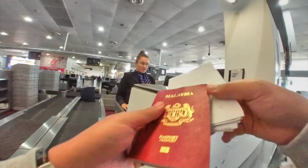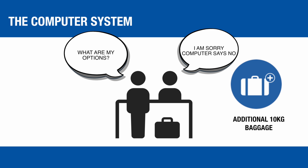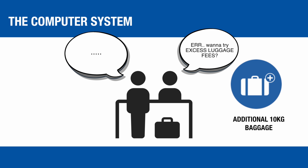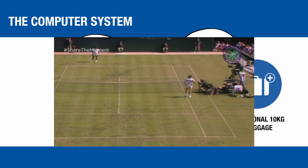When we got to the check-in counter, we were told that the computer system had not registered us for the additional baggage allowance, and as a result, we would have to pay for the additional luggage as we had over 30 kilos. Feeling powerless and cheated, we almost had our own John McEnroe moment. You can't be serious, man.